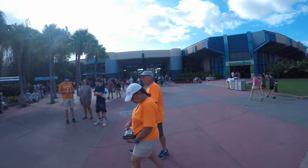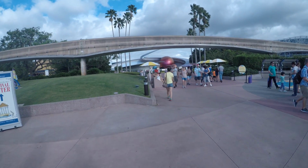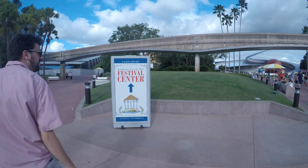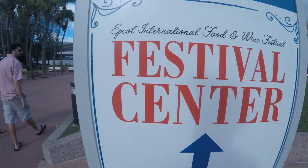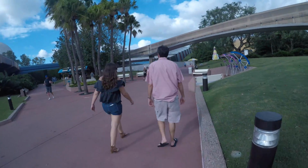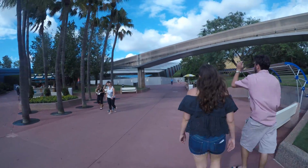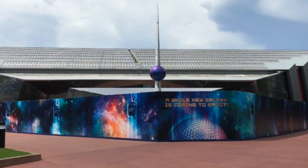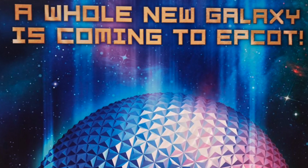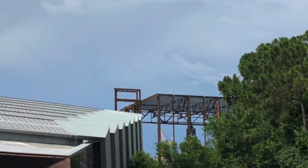Once you come into the park, if you head off to your left towards Test Track and Mission Space, towards the old Universe of Energy building, you'll hit the Festival Center. At the Festival Center, they've got a ton of information for you about the festival itself, and you can get your first look at the Universe of Energy Pavilion, which is now undergoing construction. So Ellen is no longer here. Ellen's Energy Adventure is turning into a Guardians of the Galaxy roller coaster.